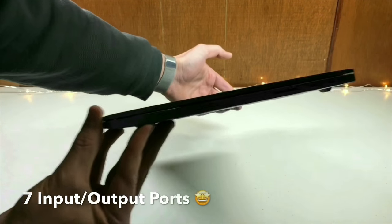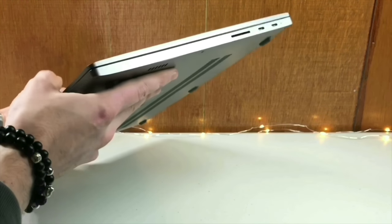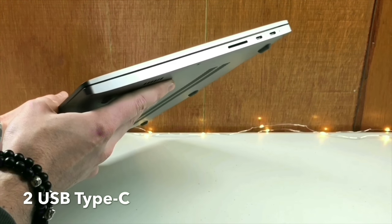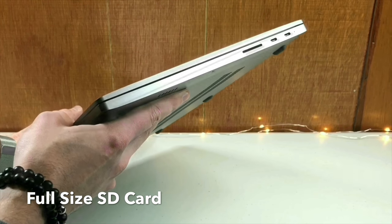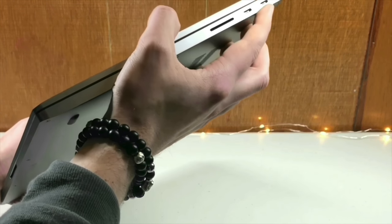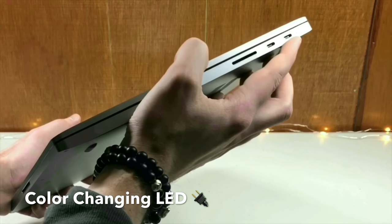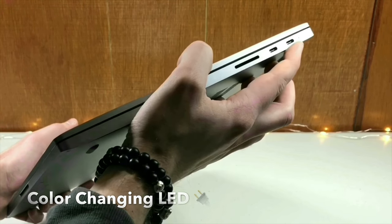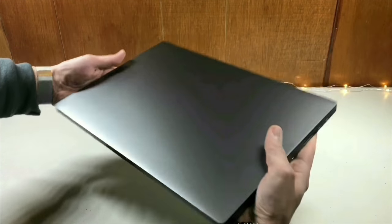And then on the sides, it has all the ports that you could ever want. So on this side, we can see two USB Type-C ports and a micro SD card reader. Also by this port right here, which you can use for charging, it has a colored LED. So it will light up red when you're charging, and it will change to green when the battery is fully charged. Super convenient. You don't have to open up the notebook to see what your battery level is at.